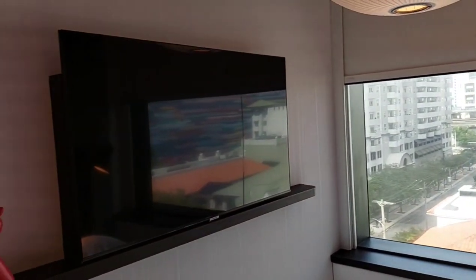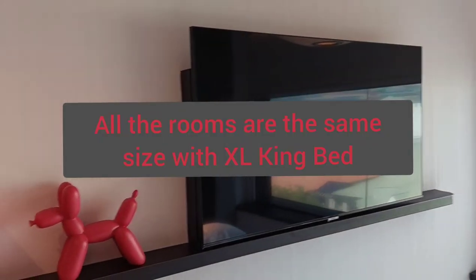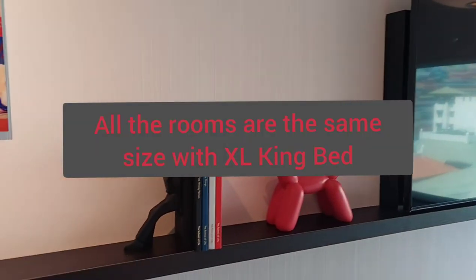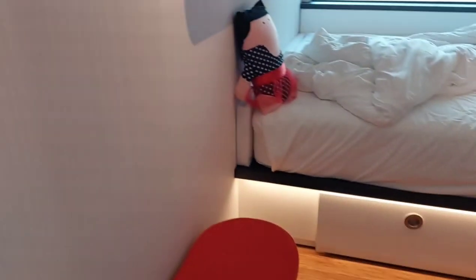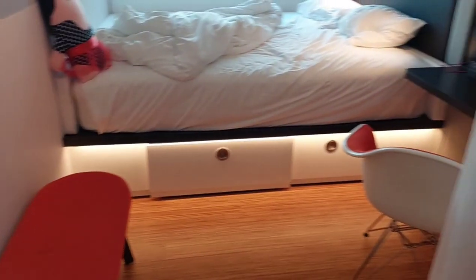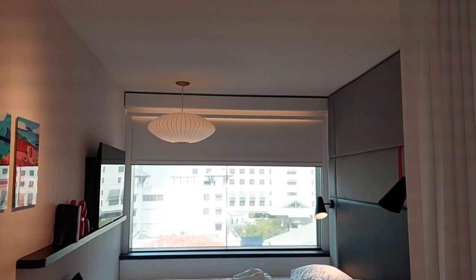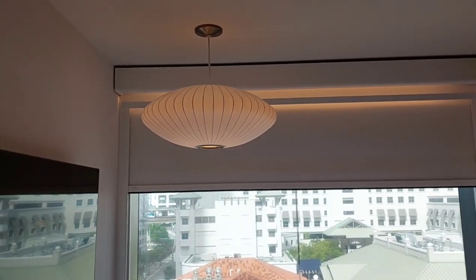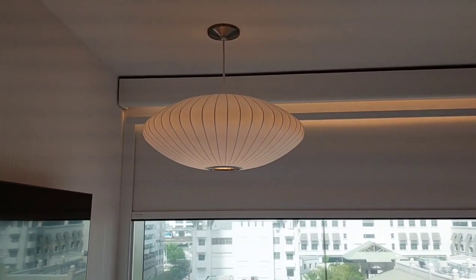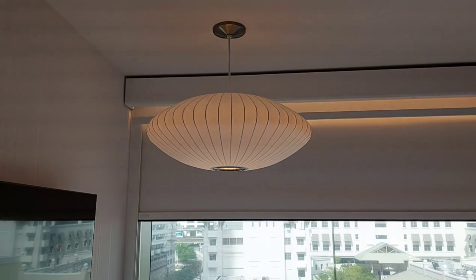But I'm sure they have bigger rooms. This was just a room for two adults. This is just my review on a single bed. I'm sure the rooms get bigger if you get a double bed. But yeah, the feature that I liked about it was the lighting, lights everywhere. Oh, I like this lamp here. That lamp there changes the various colors as well, which is pretty cool.